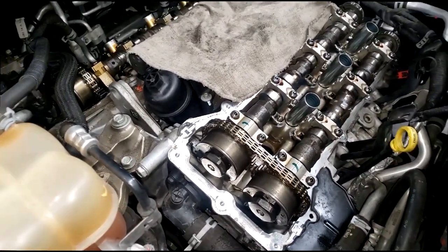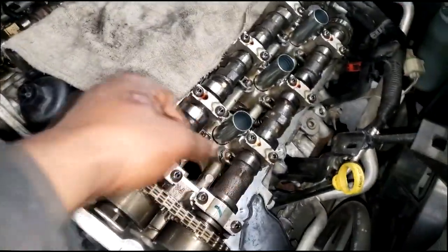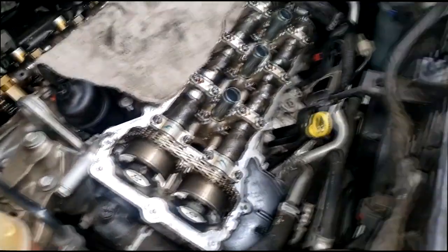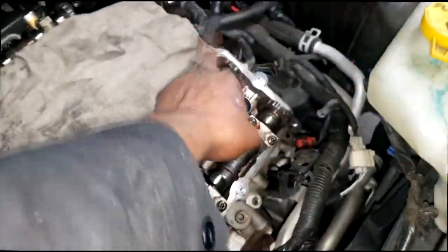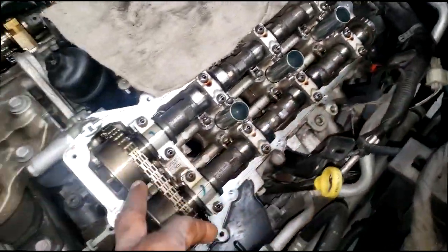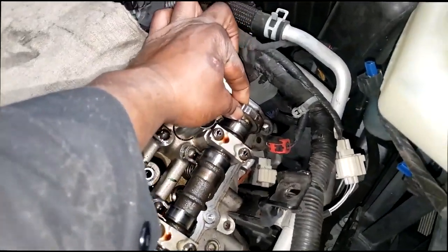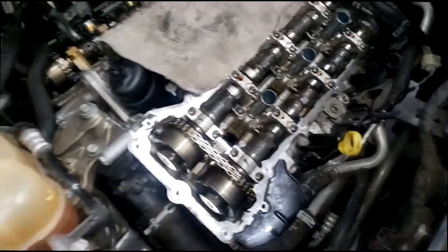Everybody's style is different, guys. I tend to only replace them if the lobes are worn, because remember, that's the only job. Now they do have press fit tone wheels on there, so if those fail, you would need a cam. But that's the only reason why you should replace these cams. If the tone wheel is like you can grab it and move it around like that, yes, you need a cam. They're press fit, or these ridiculous lobes. Okay, that one and that one is shot, guys.